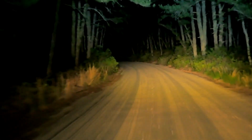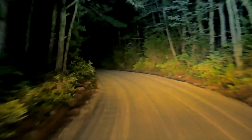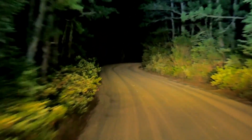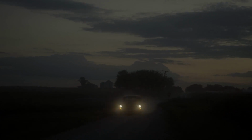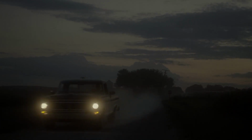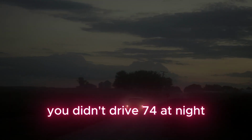My right headlight flickered and died. Darkness swallowed her. I fumbled with the high beams. Both lights came back on. The road ahead was empty. Heart pounding, I punched the gas and didn't stop until I hit a Walmart parking lot in Fort Smith.